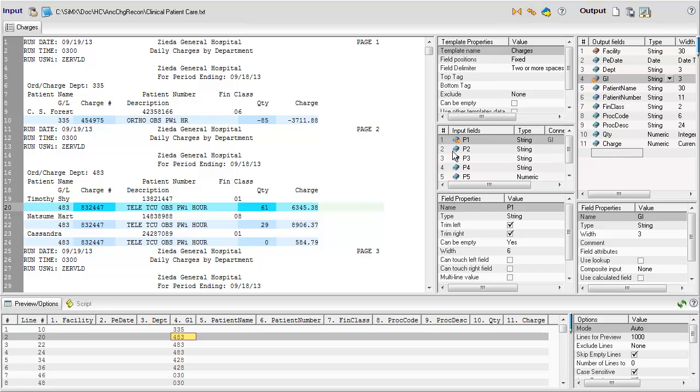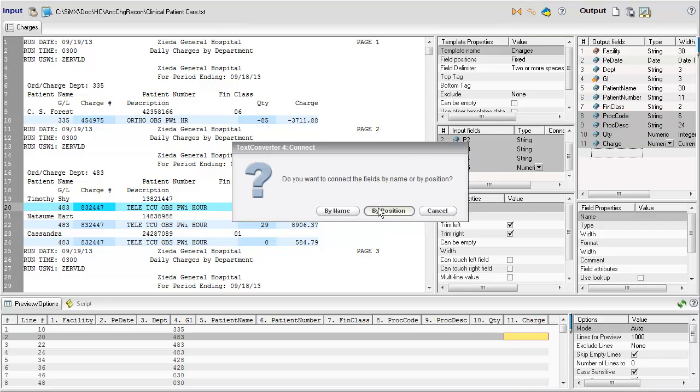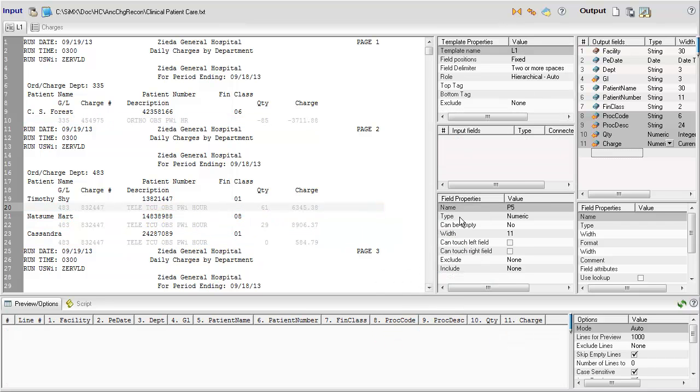The values at this level are identified and selected. We then link the selected data to the appropriate fields in the output dictionary. We right-click on the parsing view of the report file again and select the option Add Top-Level Template. Patient information will be extracted at this level, so we name the template Patients.